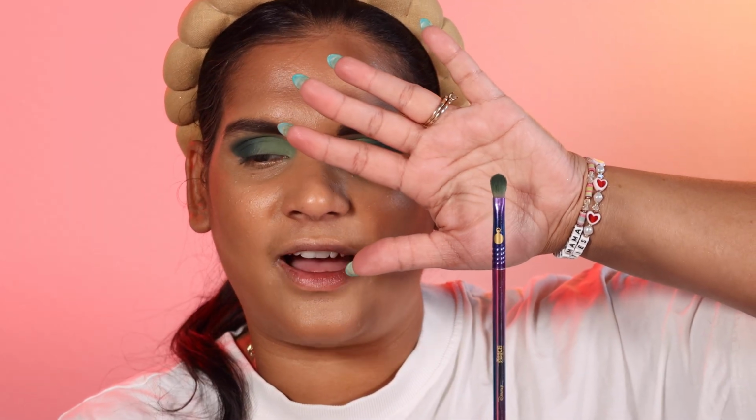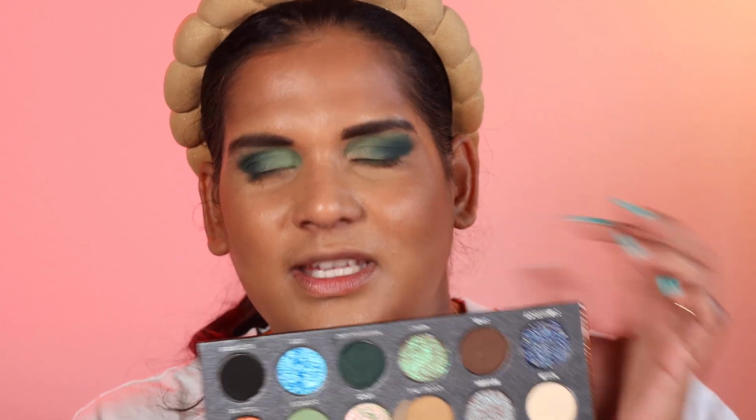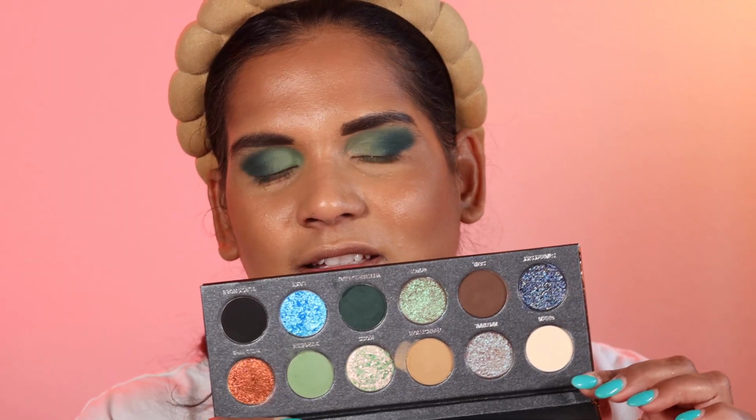And those two green shades, shut the front door, okay? And I was just using a Sigma brush. This is from Sigma's Alice collection, and I think this is an E25, but oh my god, I love these E25 brushes because they're so good at blending, but they also really pack the eyeshadows on. Anyways, I think for my lid shade, I'm gonna do Moss because that just looks so pretty. And then maybe I'll add some Dawn, we'll see. But I think Moss is gonna carry the show here.